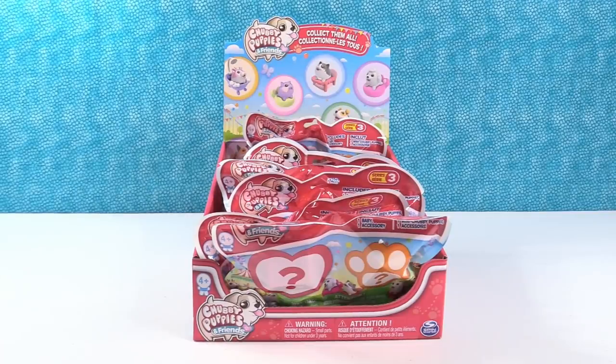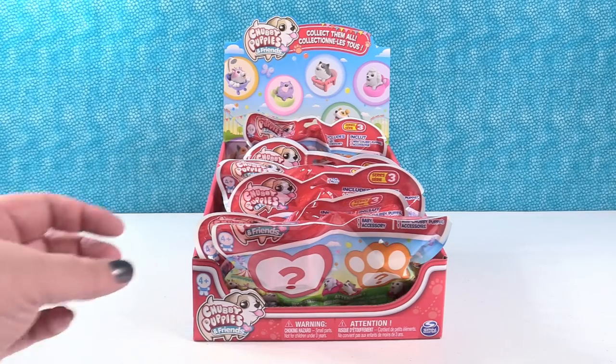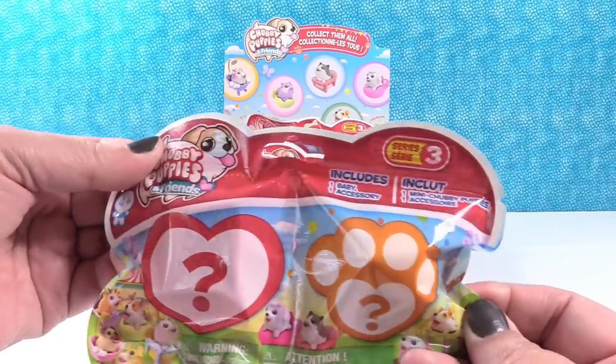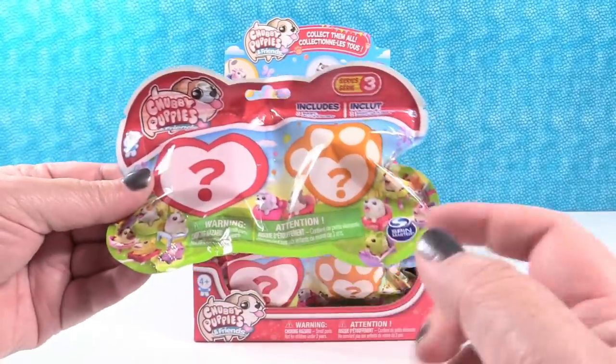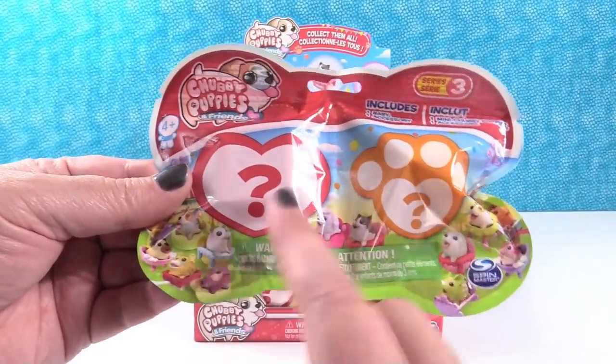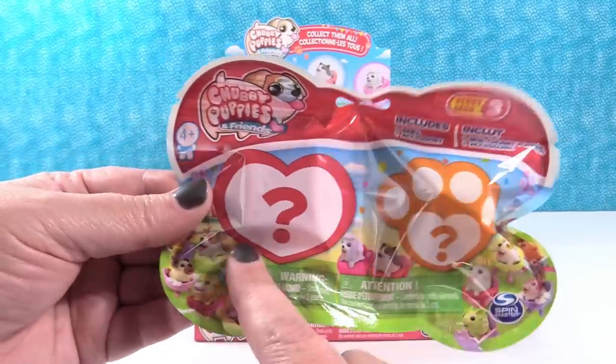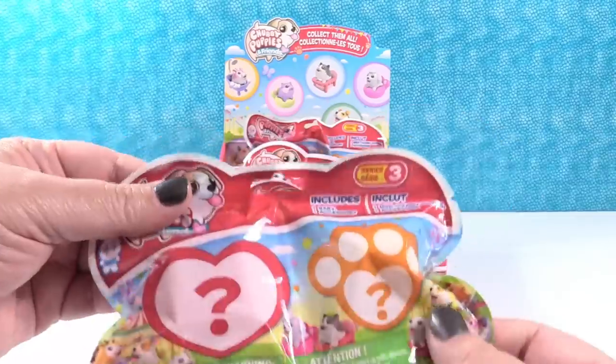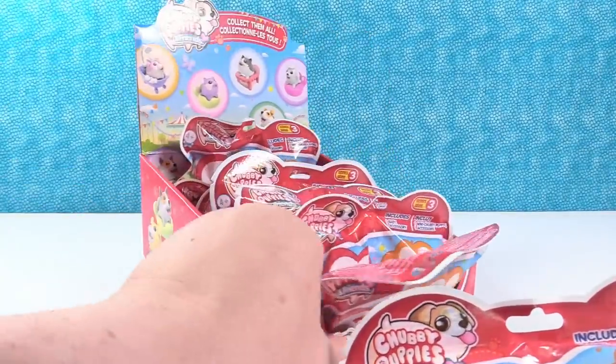We have brand new Chubby Puppies and Friends blind bag packs. Yep. We found these on our most recent toy hunt. Yes, we did. These are series 3, and they now come double blind, where before you used to be able to see one puppy and get one mystery. I love that. This is a double blind pack, and it looks like the animals come with accessories.